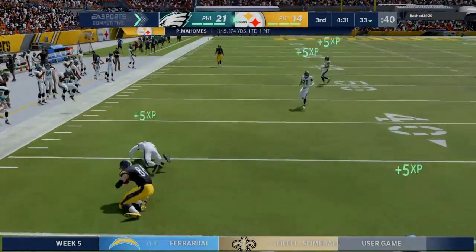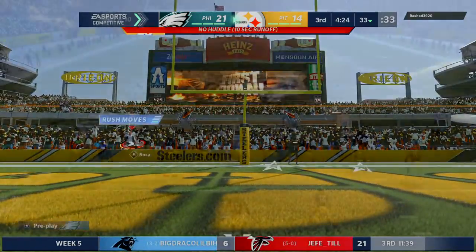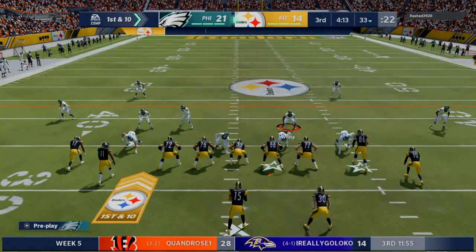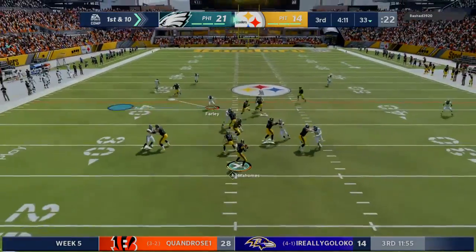And he finds his tight end, it's Ertz. And he's going to get this one across the 30-yard line. A big pickup of 12 yards on 4th down to keep this drive from stalling.